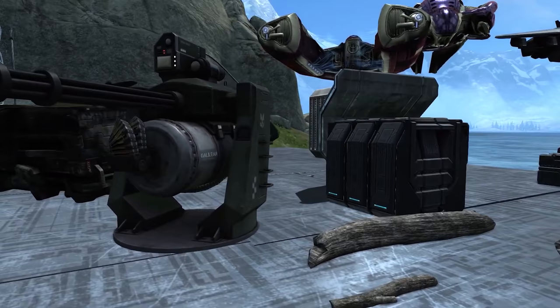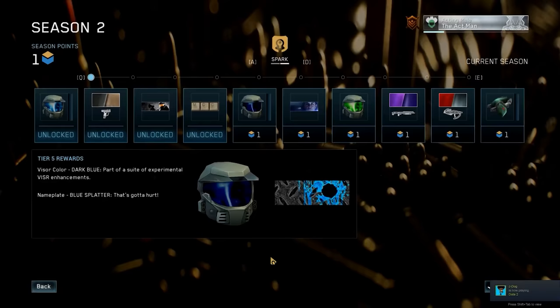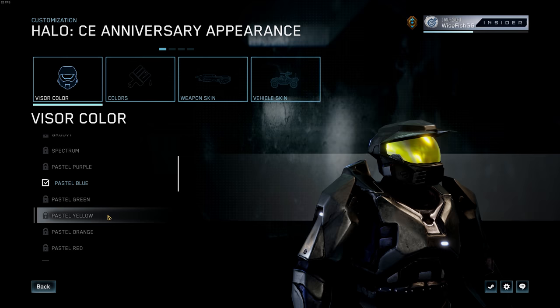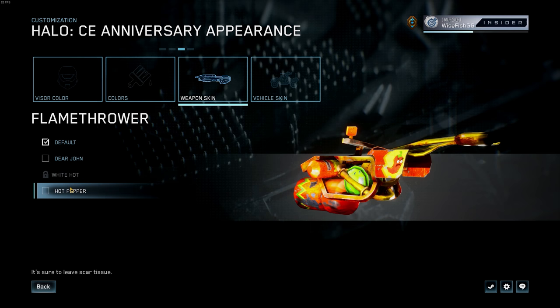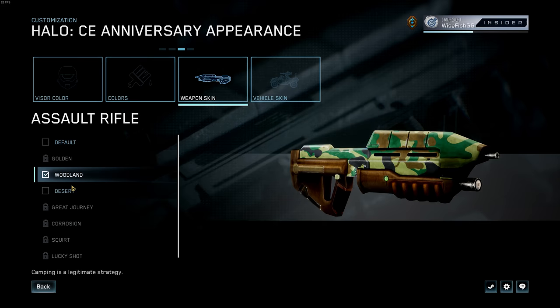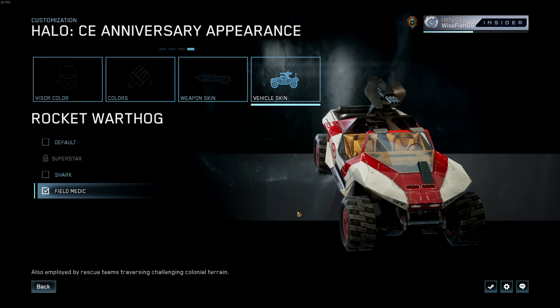With Halo 3 came our first set of modern cosmetics for these old games, something that would become a staple of all future updates. Halo Combat Evolved received visor colours, along with a ton of really great weapon and vehicle skins that I personally love. They add a unique visual flair to these assets that we've seen and used a billion times over already, and in my opinion, really do fit with the aesthetic and theming of Combat Evolved. I could honestly see Bungie adding these to Combat Evolved back in the day if times were different. I really like these skins.